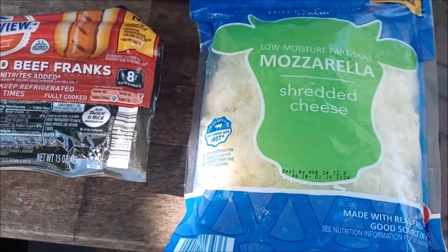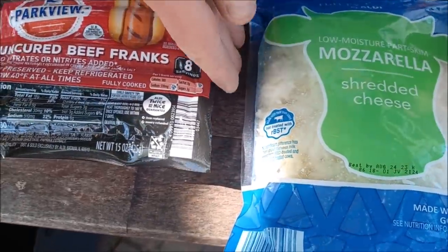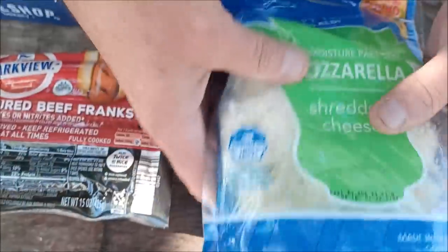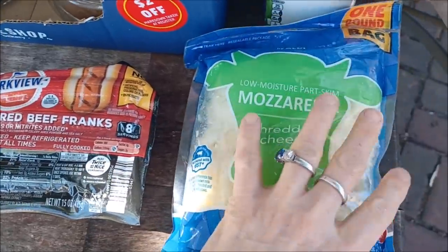We have a fabulous package of low moisture, part skim, shredded mozzarella cheese, again for homemade pizza night. But let's say you wanted to make two pizzas. I don't know if that would be enough for two. It might be if we use the flatbreads. But anyway, if you don't have enough, you go to your string cheese. I'm the fluffer of cheese.